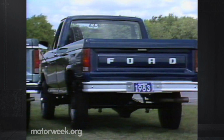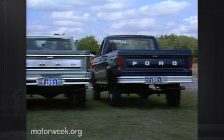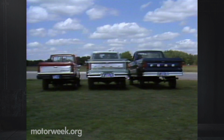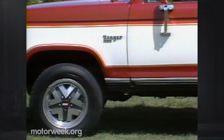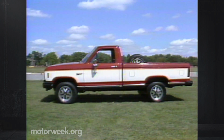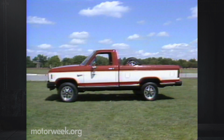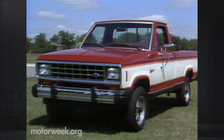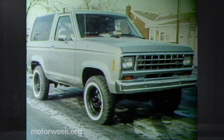But if carrying boxes is more important than bodies, then Ford hopes there might be one of their trucks in your future. The just-introduced mid-size Ranger line will grow substantially. They're adding a 2-speed, part-time, 4-wheel drive option, a new 5-speed manual gearbox, and next spring the downsized Bronco 2 multi-purpose vehicle.